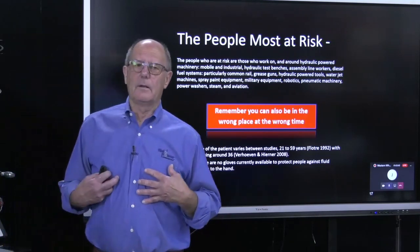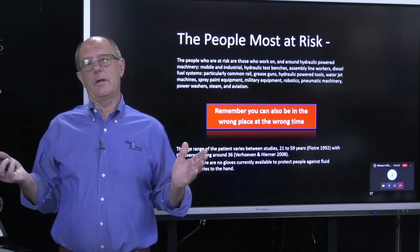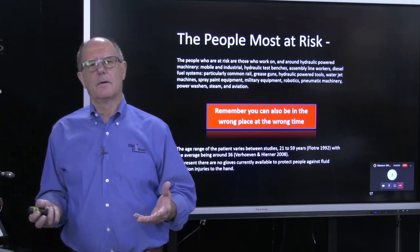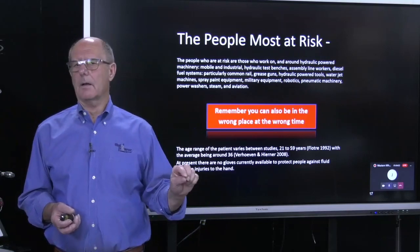Now, we design and build hydraulic training simulators. That's all we do. But hydraulic training simulators are covered in quick disconnects, which are prone to hydro-locking.